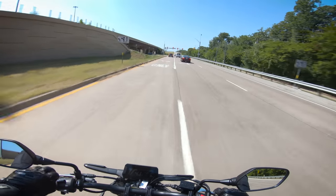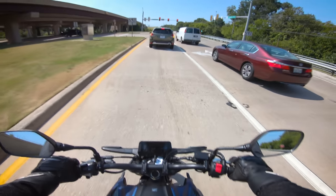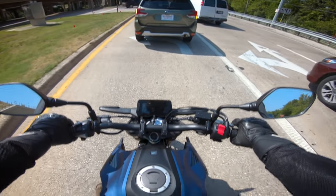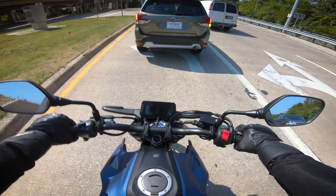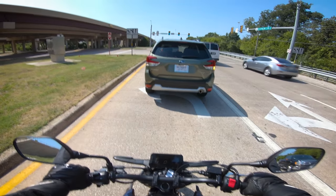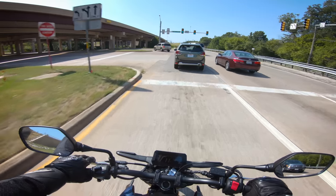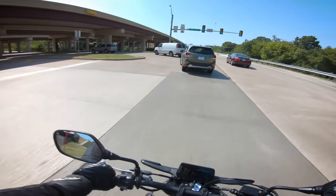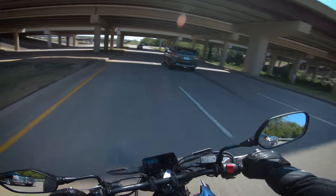If you are taller than me, or heavier than my 195 pound frame, then you are probably going to feel a little bit squished on this. You might feel a little underpowered. With these motorcycles that have 30-ish horsepower or less, it actually matters quite a significant amount how big the rider is.